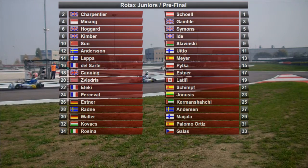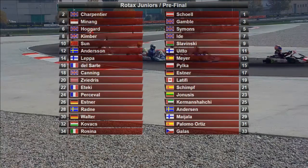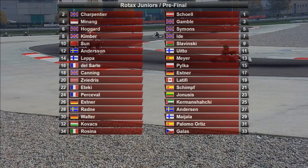Row 4, another British pairing, Luke Ide at number 117 and Mark Kimber, 47. Row 5, we've got Zianis Levinsky from Belarus, number 58, and Yu Young Sun from China, number 115. Row 6, Ville Uito, number 119, and Hugo Anderson, 39. Row 7, Kilian Meyer, number 45, and Laurie Lepper, number 81. Row 8, Matthias Pilker, number 67, and Ruben Del Sart, number 100.